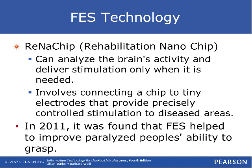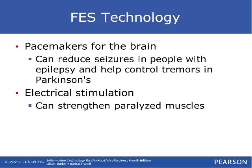We also have what's called the RENA chip, a rehabilitation nanochip, which can analyze the brain's activity to deliver stimulation only when it's needed. It involves connecting a chip to tiny electrodes to provide precisely controlled stimulation to diseased areas. They've started to use this in treatment of epilepsy, of seizure disorders, and we're starting to see that even cross over. It's also used to improve paralyzed people's ability to grasp, if you will, or hold on to things. It's really improved their ability and their interaction in the real world.